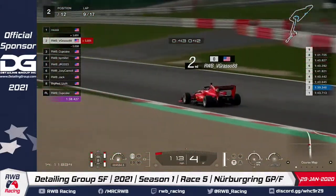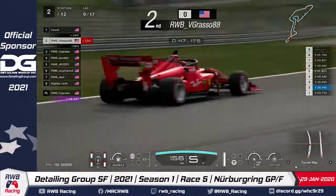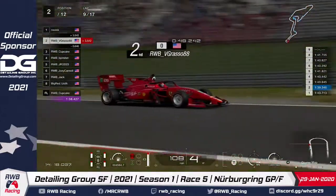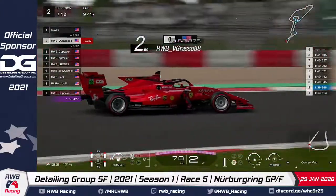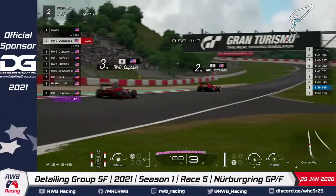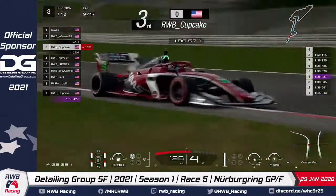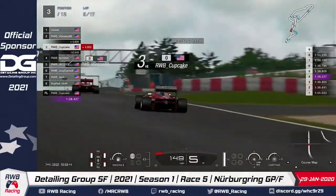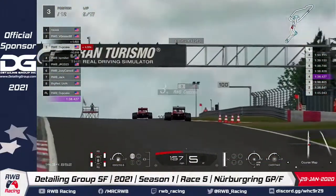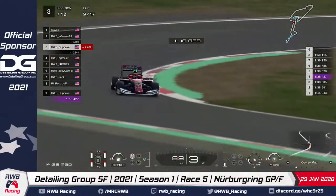Now he's got some pretty decent tires, so he's still got plenty to work with. Cupcake's got some damage to his car. He may not be able to overtake Grasso during the run, so we'll have to see how it goes. But as you can see right there, where the tire wear is, it shows the flashing front left and the bumper of the car. So his front aero and his left is just kind of broken.